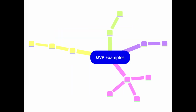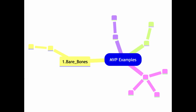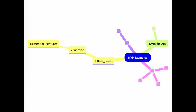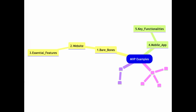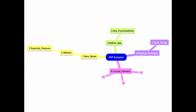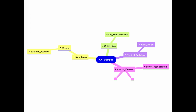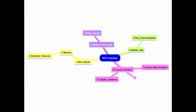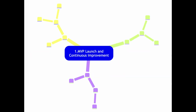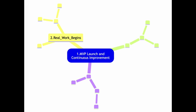Think of it like this. An MVP could be a bare-bones website with only essential features, a mobile app focusing on just one or two key functionalities, or a physical prototype with a basic design. The crucial element is that it solves a genuine problem for your target audience without getting bogged down in unnecessary bells and whistles. Once the MVP is launched, the real work begins.